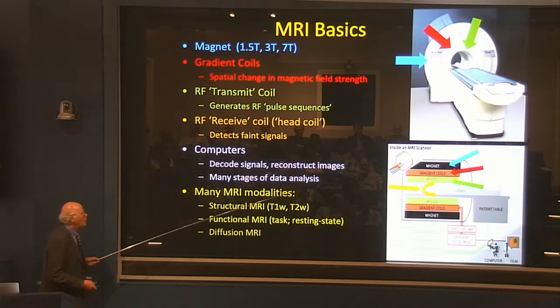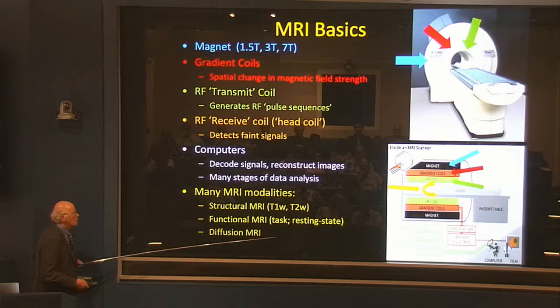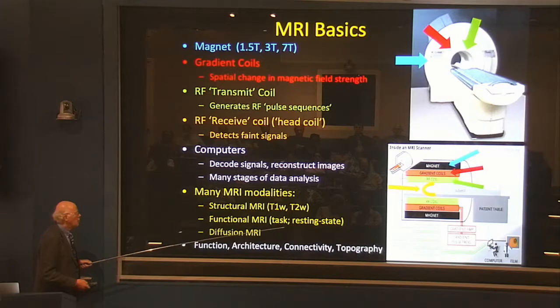And there are many MRI modalities. The ones we care about for tonight are structural MRI, the T1 weighted you've already seen. You'll see soon an example of T2 weighted that gives a different pattern of structure. Functional MRI that can be related to particular tasks or what we call resting state. And I'll talk a lot about that. Diffusion MRI gives another valuable measure, but I don't have time to talk about it, so we're going to let that one slip by mostly. But collectively, these different approaches and different pulse sequences and imaging modalities give us information about human function, architecture, connectivity, and topography in the living individual.